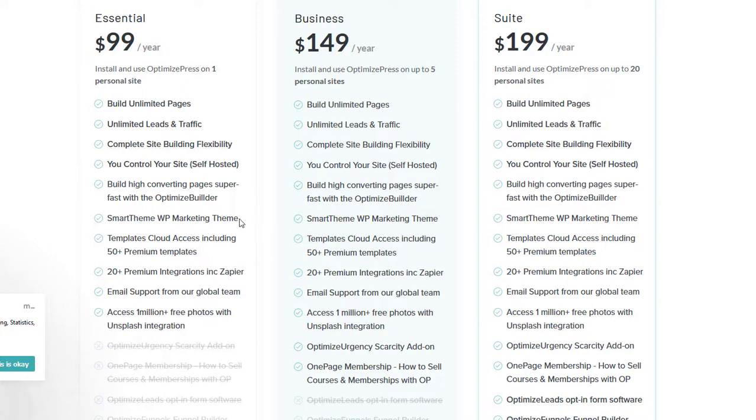Okay, you can build your blog. There's 50 templates to choose from. There's all these different integrations. You'll also have email support. OptimizePress support, they're pretty efficient. They reply to you within 24 hours, no later than 48 hours. It generally is 24 hours.